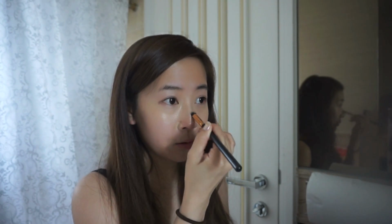So now I'm just going to take the lighter color, and I'm just going to pop these right here in the dull spots, and the center of my nose, my brow bone. Foundation I'm going to be using is the Essence UV Liquid Foundation by Cyber Colors. I realized I still have to blend this, but I do really like this foundation. The texture of it is to die for.